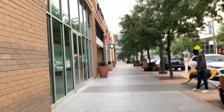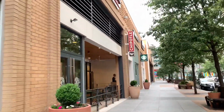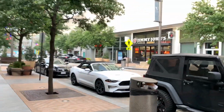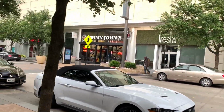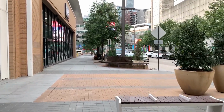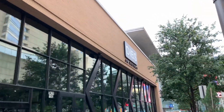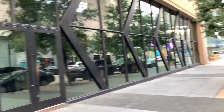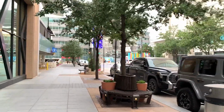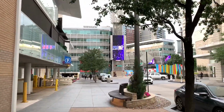Here is a Chipotle. So if you want something that is a fast casual experience, here you have a Chipotle, one of the options. And right next to Chipotle is a Starbucks. Here's Jimmy John's, a sandwich shop. Here is Dibs on Victory. There's Victory Plaza right there.